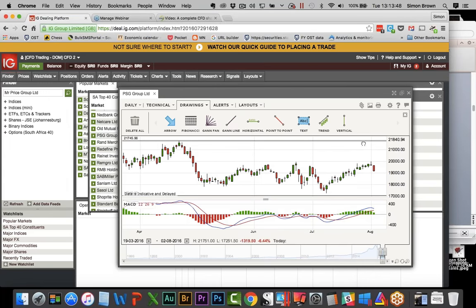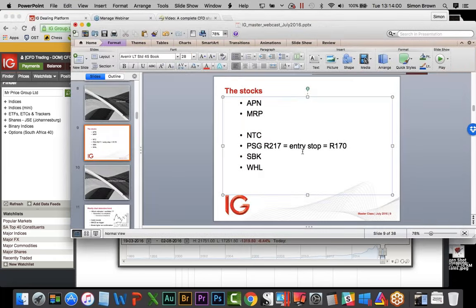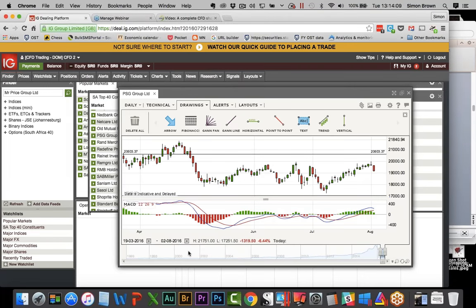In other words, instead of a 220 or a 200, why not a 210 entry? Yeah, I'm not uncomfortable with that. So maybe actually put your stop around about that. So your entry at around 205. So we can actually drop that entry to around 205. Stop loss, I'm going to leave it at 170. And what that means is 35 risk per trade.